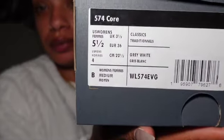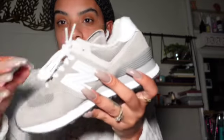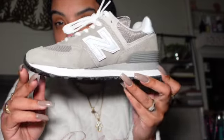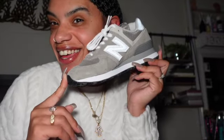Oh, wait. I did want to show you what else I got today. Yes, I got baby feet, and this is still big on me. It's the only size that they had, but these are what they look like. Aren't they adorable? I can't wait to wear them.